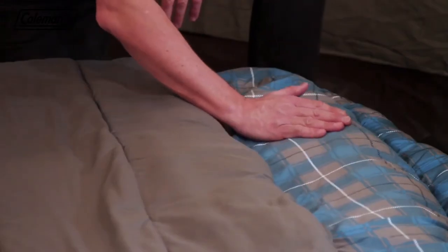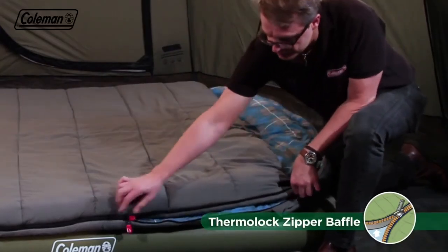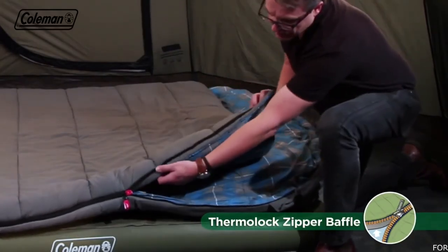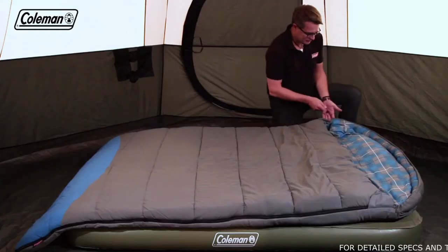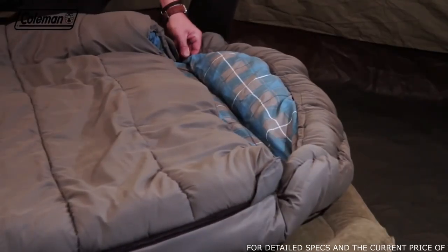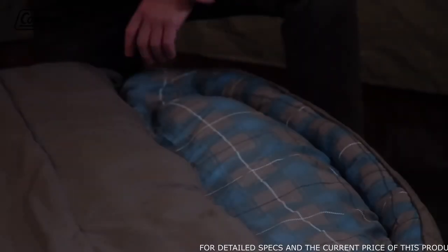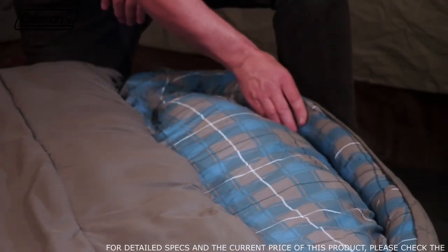To further enhance heat retention, the Basalt has a Therm-a-Lock zipper baffle, a tube of insulation running down the length of the zip to block out cold air and keep the warmth in. The extra-large hood has independent shoulder and face draw cords, allowing you to cinch in the hood. This, combined with the hood baffle, creates a warm and cozy sleeping environment.